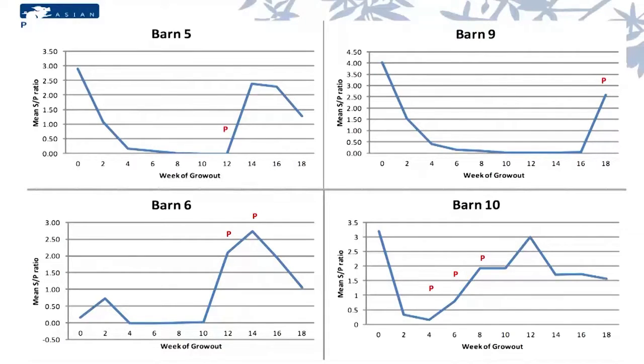In barn 6, we see this period of negativity, and then suddenly 5 ELISA positives, 2 PCR positives. In barn 5, we see 5 PCR positives, no ELISA positives. 2 weeks later, we see no PCR positives, but everything's ELISA positive thereafter.